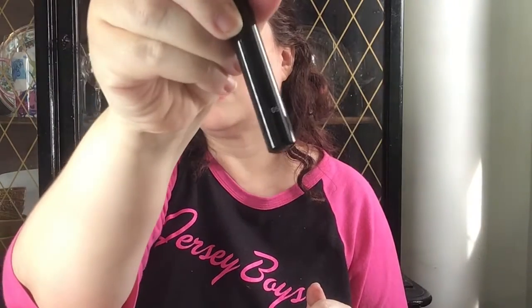Okay, it has some weight. What's this? The number? Oh, it has a number, a 05. I don't know if you can see that there, but it's there.